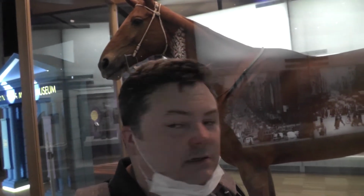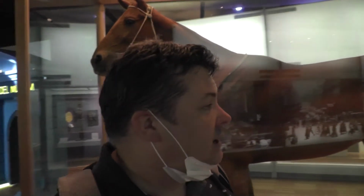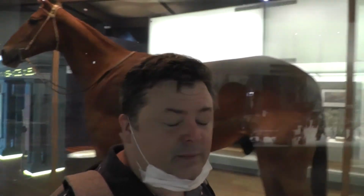Let's see. Over here, we have, I'm not sure exactly, let's just call it a replica and hope that it is. It could be the original stuffed horse. The most famous Australian racehorse of all time, Phar Lap. We're talking nearly 80, 90 years ago now that this fella raced and won the Melbourne Cup many times. Was apparently bigger than any other horse. He was unstoppable until he went to America and they stopped him by poisoning him. So yeah, but there he is behind me.